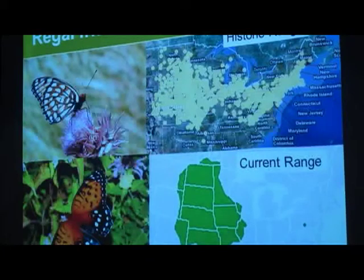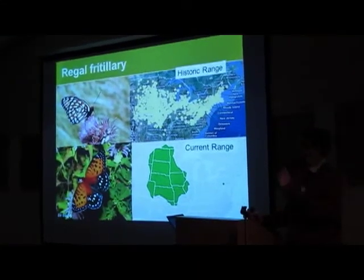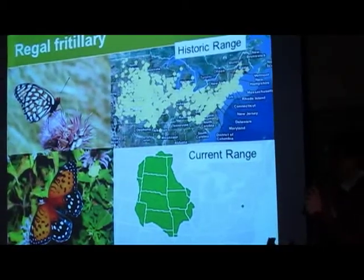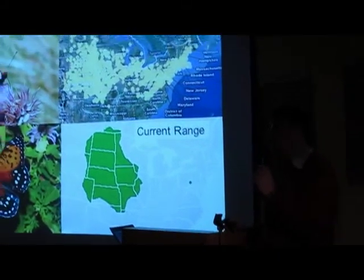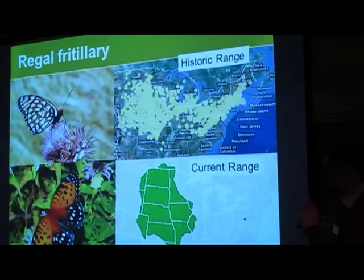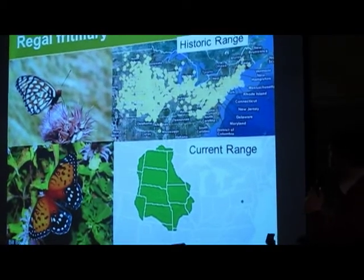The regal fritillary, arguably the most beautiful and most majestic butterfly of the upper Midwest, formerly ranged from Colorado to Nova Scotia, is now essentially extinct east of the Mississippi River, and really is isolated into those tiny little pockets. And so, while it is a good disperser relative to the other species, it's still facing much of the same problems of isolation. Minnesota has okay populations, not the best, not the worst. In much of the range, though, it's considered imperiled or vulnerable or endangered, etc., at various state levels.